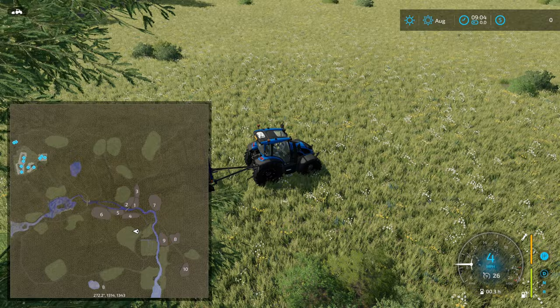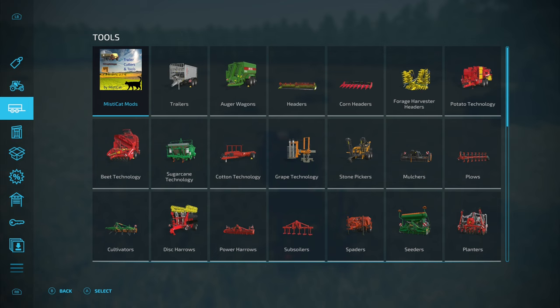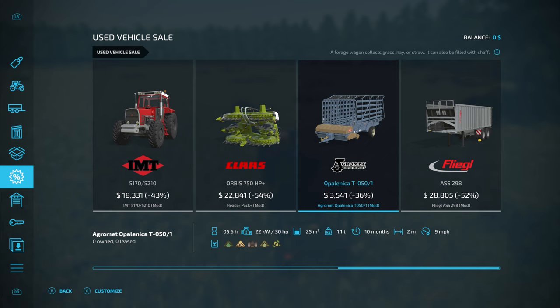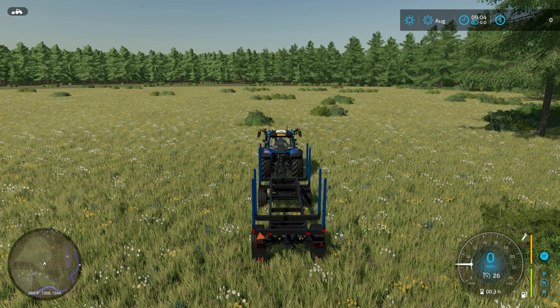So the first thing we're going to try to do is sell enough logs to buy a mower and a forage wagon. And I noticed in the sale, there is currently a forage wagon for $3,541. So I think with our first load of logs, that's going to be what we buy. And then there are some mowers in the $3,000 to $4,000 range. So with our second load of logs, we should be able to buy a mower and get this field mowed and get the grass picked up. And then that'll probably be the end of our day.